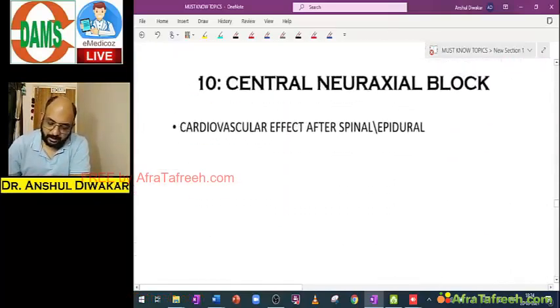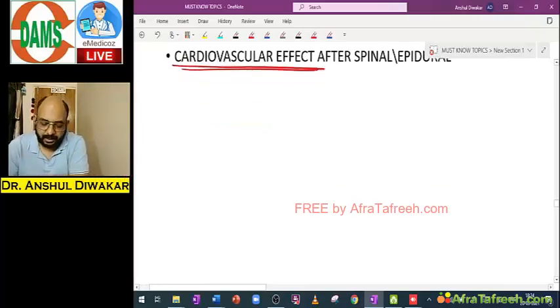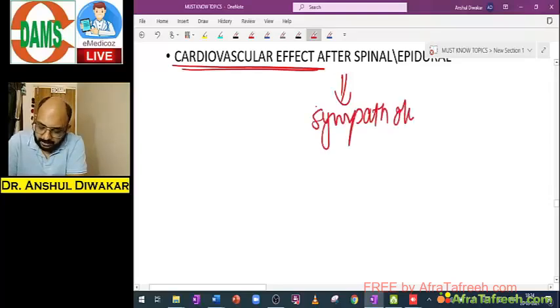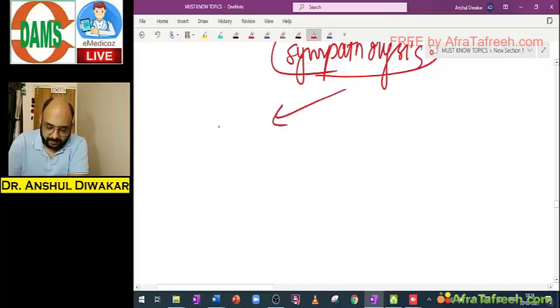Next is central neuraxial blockade. It's a huge topic, but what they usually ask is the cardiovascular effects after spinal epidural. So let's understand it in a retrograde way. We know after giving spinal epidural, there is sympatholysis. So there is pooling of blood in the periphery that causes hypotension. Depending on the level, you will always get hypotension with spinal or epidural.